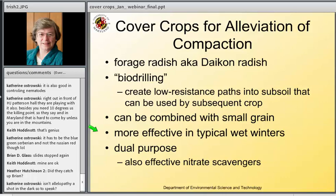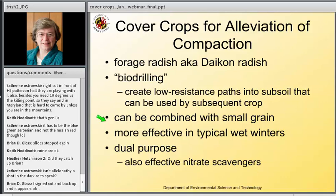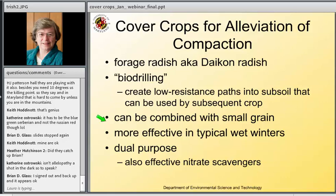In fact, they can create low resistance paths or channels in the soil, particularly in the compacted subsoils, that can then be used by subsequent crops when this crop dies. And folks have looked at them both alone and in combination with small grain rye. So there's at least one study out there where they compared daikon radish to rye and then together. It turns out that their effect is greater in a typical wet winter. You need to understand that soil strength is greater in the dry soil than it is in the same soil when it's wet. So if you have a compacted soil and you're using something to break up that compaction, it's better to do that breaking up in the wet season.